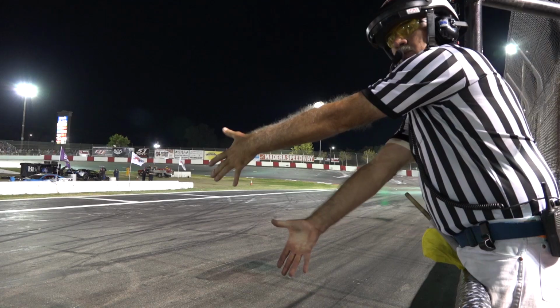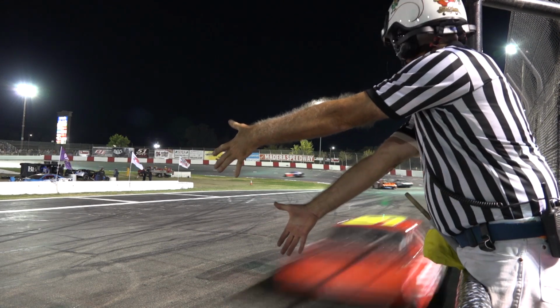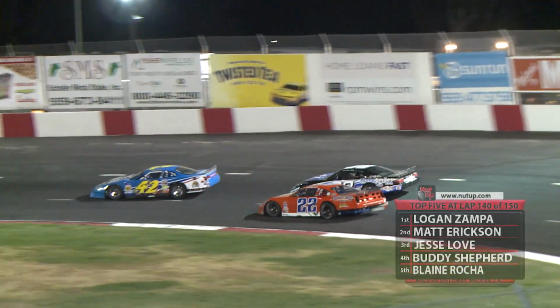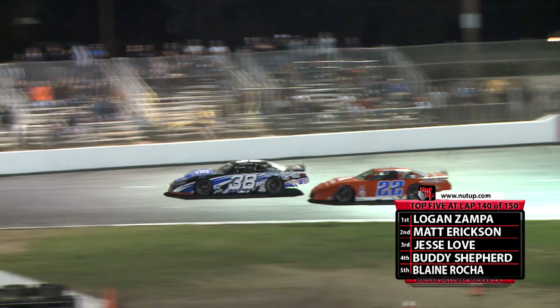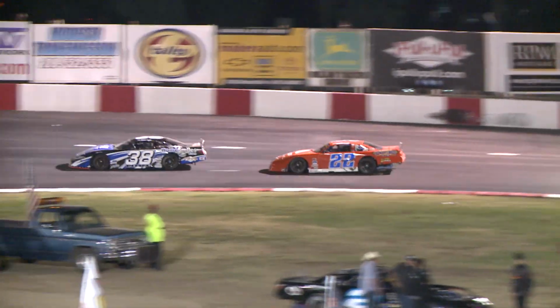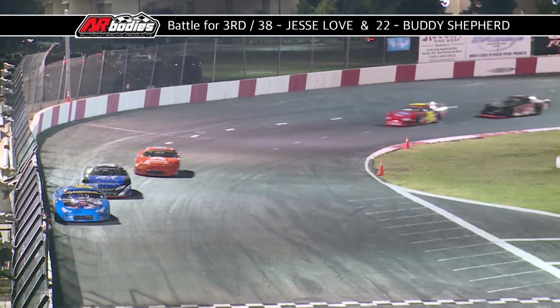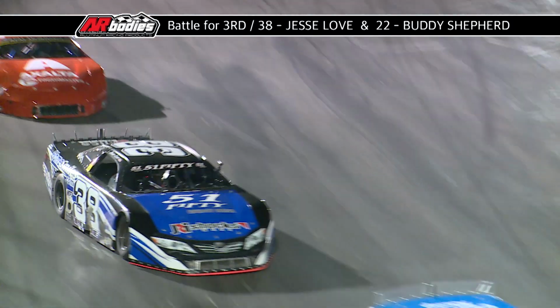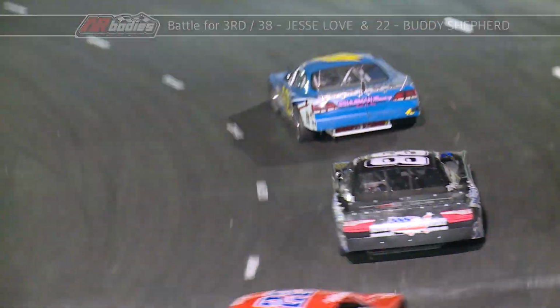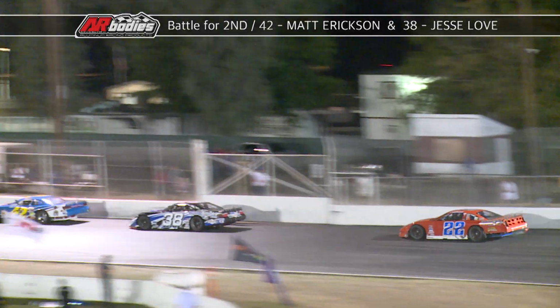Look at this battle for second. It's Erickson, Love, and Shepard with 10 to go. On back-to-back laps, Logan ZAMPA has gained a 10th on Matt Erickson. He is running incredible laps. He ran his best lap of the race on lap 125. Logan ZAMPA might just be figuring out how to spend $10,000. Meanwhile, some company for P2 as Jesse Love's coming into the frame.